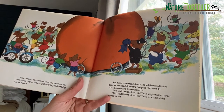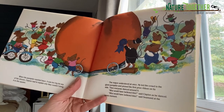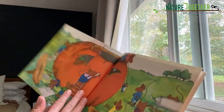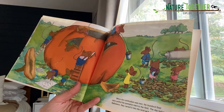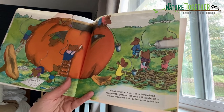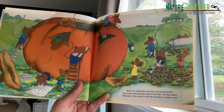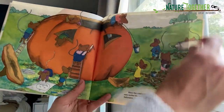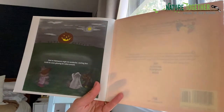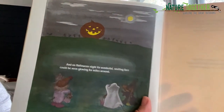"Who would have believed this?" said Clayton as he danced. "Who would have believed this?" said Desmond at the same moment. When the celebration was over, the 100 field mice pulled the pumpkin back to the field. The day before Halloween, they carved it into the best jack-o'-lantern ever. And on Halloween night, its wonderful, smiling face could be seen glowing for miles around.